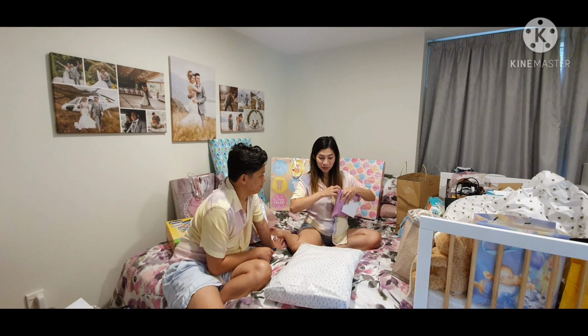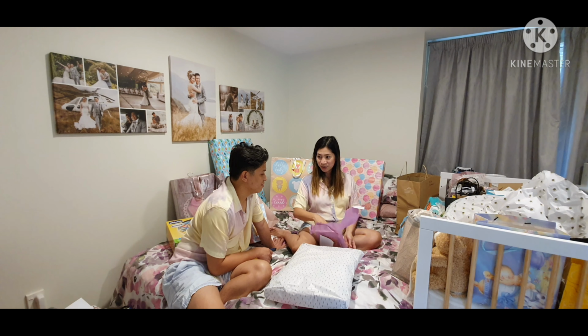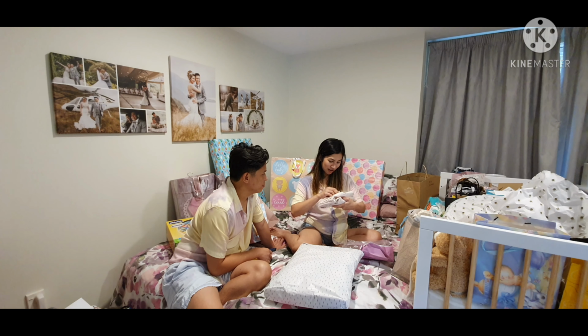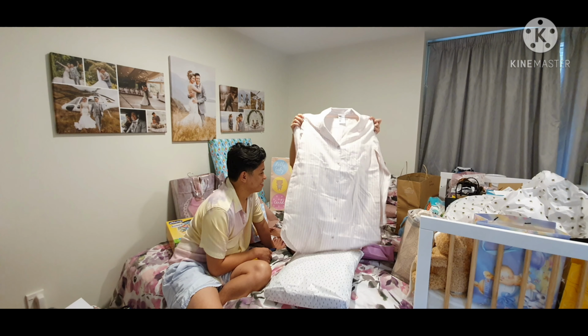So we'll open the small one first. The color is cute. I think I'm gonna... It's so cute. What is it? It's a nursing gown, I'm guessing. So cute! This can actually fit on me, like perfect size.